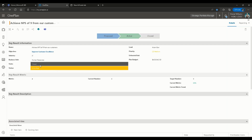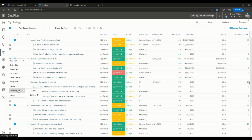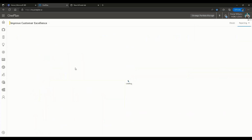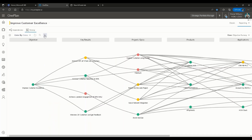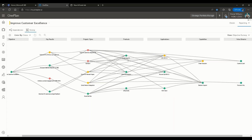Going back to our objectives and key results one more time. If I wanted to see how we are going to actually achieve this objective and key result, we have here a visualizer that allows us to see the entire scope of how this objective is going to be accomplished. We have our key results, obviously, that measure how we're going to get there. But then we have the projects that are supporting the key results. And in addition, and I know we can probably simplify this, we've added products, applications, capabilities, and value streams.